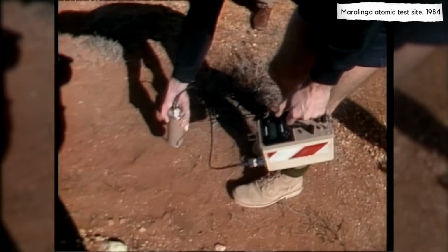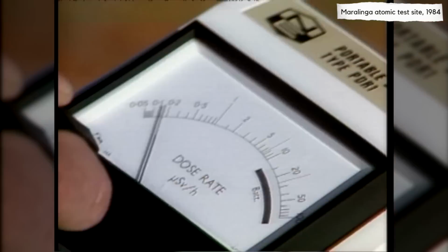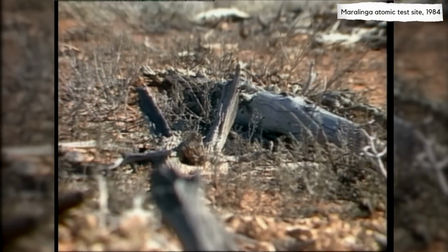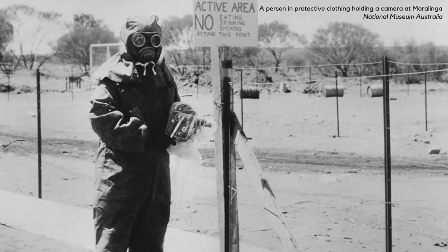Expecting to find low levels of contamination, they wore shorts and no protective clothing, but instead their readings fluctuated wildly. As they stumbled over rocks and soil, they realised they were treading on plutonium-soaked earth. They even found chunks of the deadly substance itself.